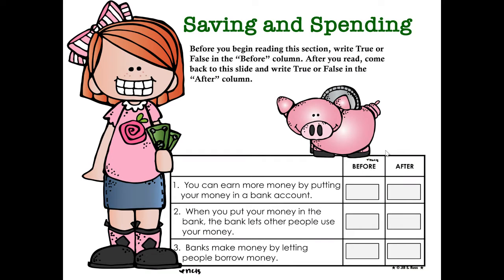So today we're going to answer the after questions. So grab both your saving and spending section in your economics packet and your questions. And we're going to start with those true false statements. And remember, your after statements might be different than your before statement answers because you've learned.